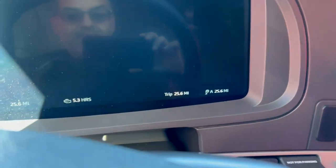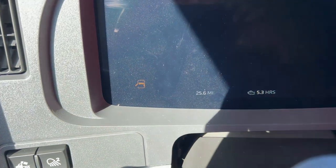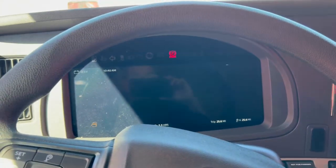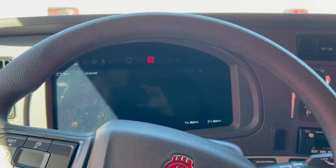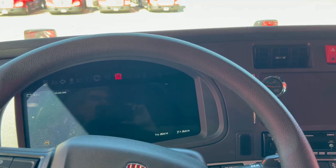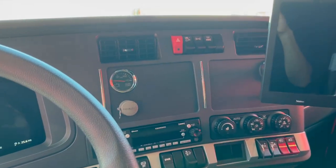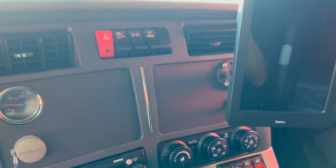Wow, look at that. It's got 25 miles on it. That is insane. This thing is brand spanking new. All right, guys, so we are in a 2023 Kenworth T680. This is what I'm gonna be driving with CFI now.